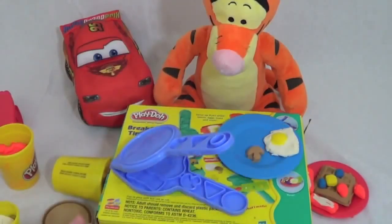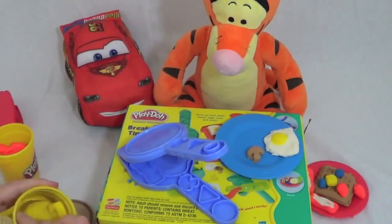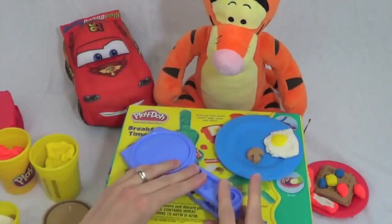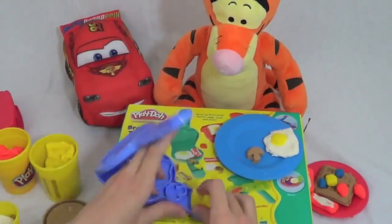We'll put it on the plate. And then we can make a piece of cheese for your omelet. I use the yellow Play-Doh for that. Okay, that's a lot of Play-Doh. Still turns out though, even if you use a lot.